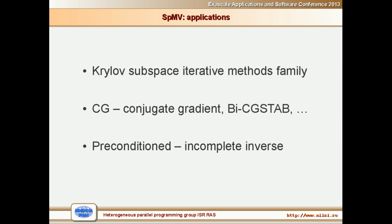At the moment, it's not efficient to do separate calls of SpMV on GPUs. They can just be used as a part of some iterative methods. This is our current research. The results will be presented at conferences this year.